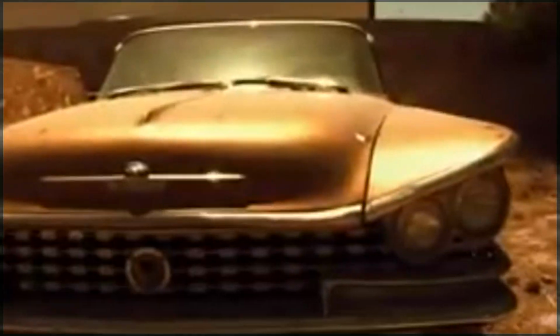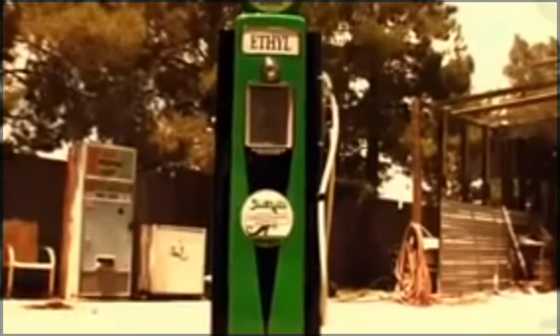Remember back in the day when things were made by hand and people took pride in their work? My name's Rick Dale, and I bring these things back to life. Every restoration has its own set of challenges. There's no owner's manual for what we do, but there's no job we can't handle.